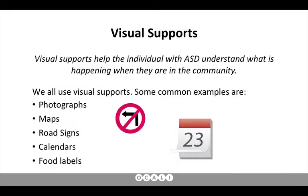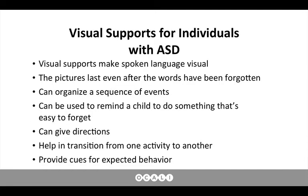Visual supports help the individual with ASD understand what is happening when they are in the community. These are examples that we all may use on a daily basis. The visual schedule we used in priming is an example of a visual support. Research shows that people with ASD show strength in visual learning. Visual supports make spoken language visual, and the pictures last even after the words have been forgotten.